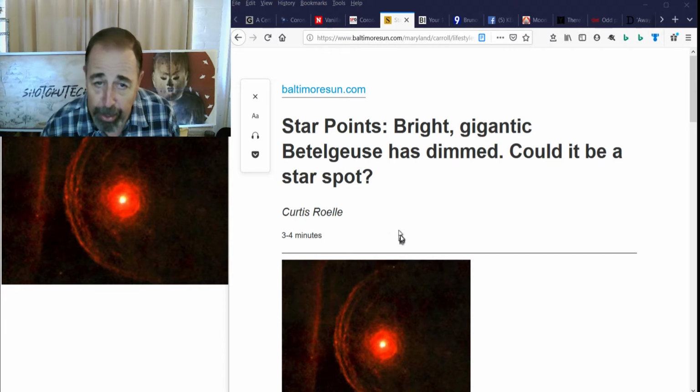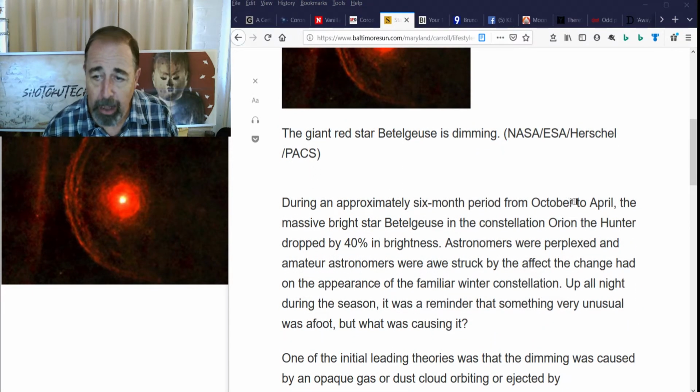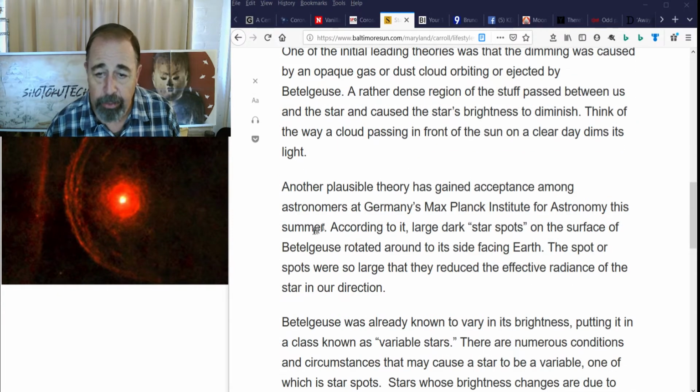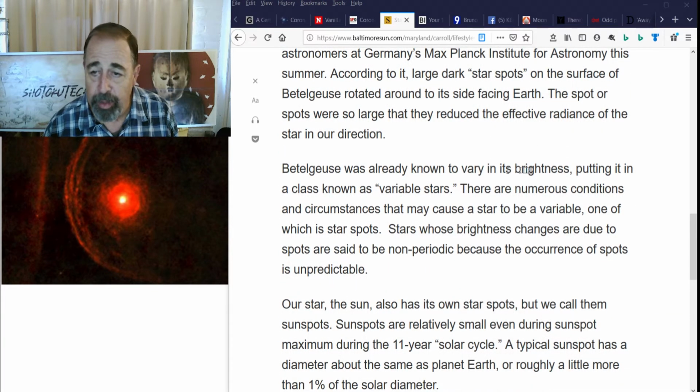So here's another stellar puzzle. Betelgeuse has dimmed. Could it be a star spot? During the 6-month period from October to April, the massive bright star Betelgeuse in the constellation Orion the Hunter dropped its brightness by 40%, and astronomers have been perplexed. They thought maybe some gas or dust had passed in front of it. Now, another theory is maybe it's large dark spots on the surface of Betelgeuse that have rotated around to the side that's facing us.